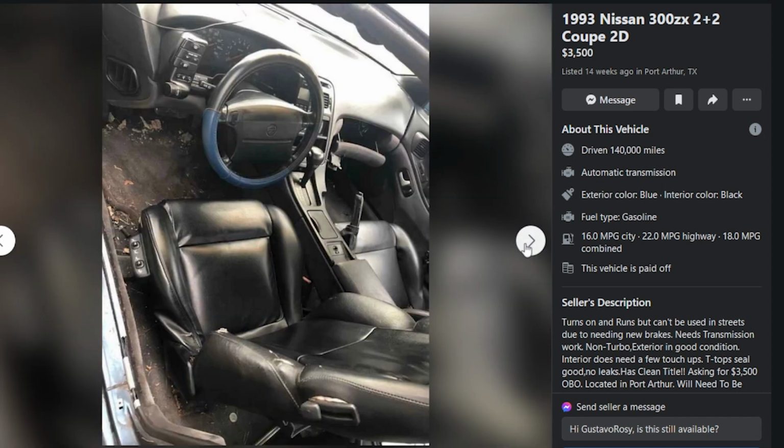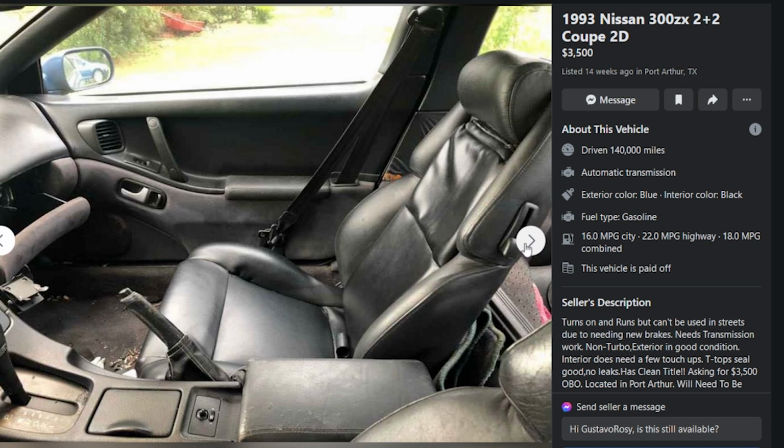Door panel looks good. Interior is dirty, but it actually looks okay. Automatic. The seats, of course, look better than my seats. I'm so jealous. I thought I was going to come up on a pair of seats this week, boys, but it just didn't work out. It wasn't in the cards.